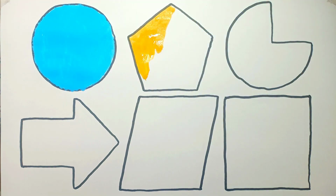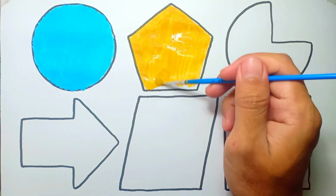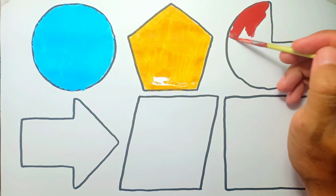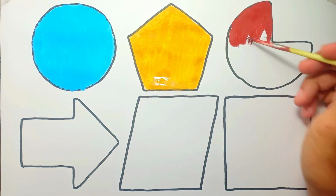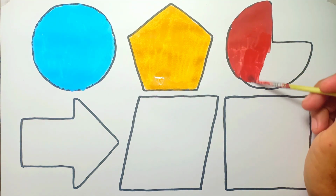And pentagon, yellow color. And pink, brown color.